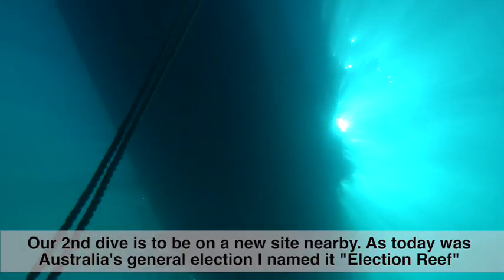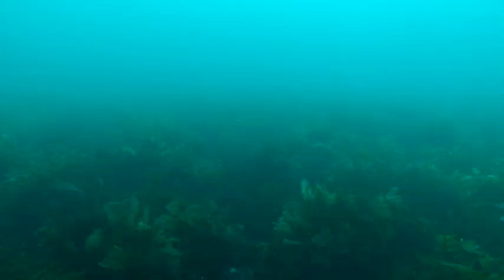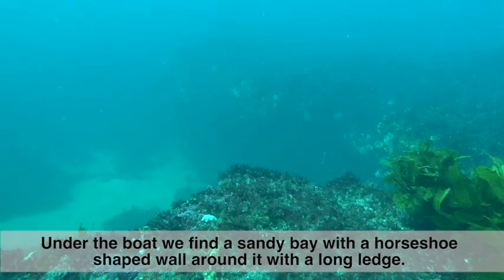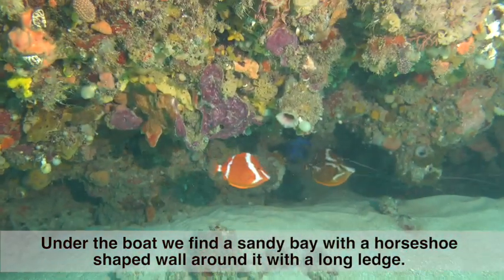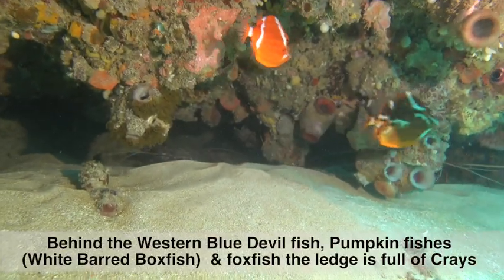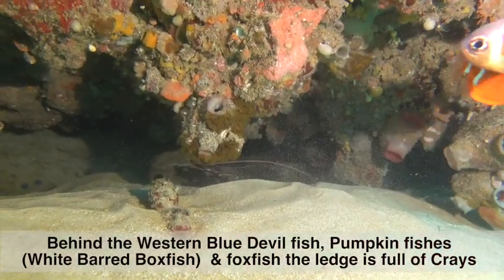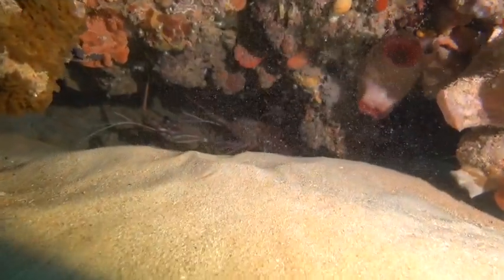Our second dive is to be on a new site nearby. As today was Australia's general election, we named it Election Reef. Under the boat, we find a sandy bay with a horseshoe-shaped wall around it with a long ledge. Behind the western blue devilfish, pumpkin fishes and foxfish, the ledge is full of crays.